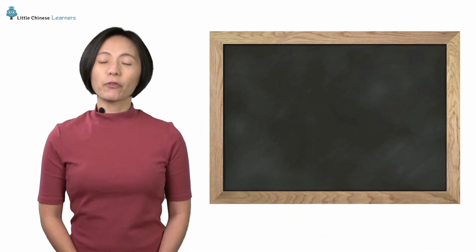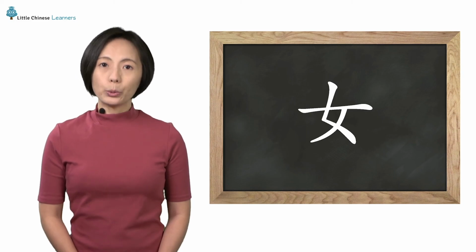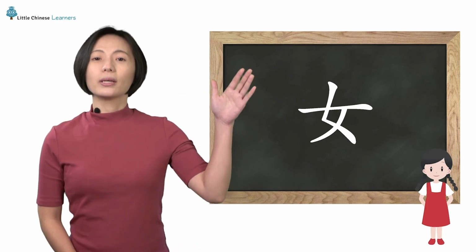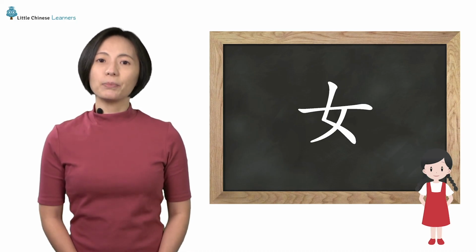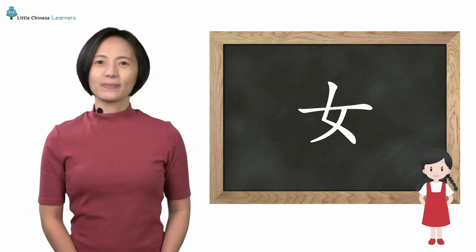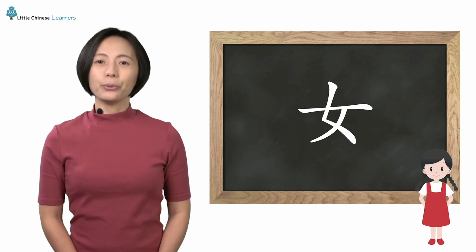The character for female in Mandarin is 女. 女, female. This character can be a bit difficult to pronounce. It sounds a bit like a crossover between new and ni. 女. Now you try it. Great job. 女.